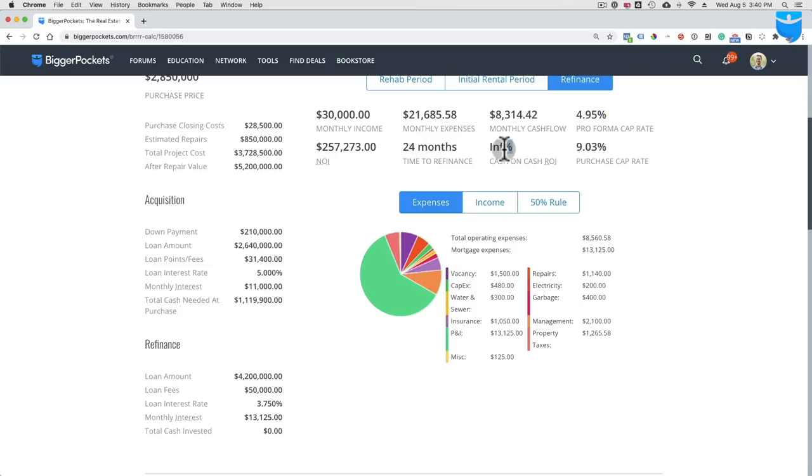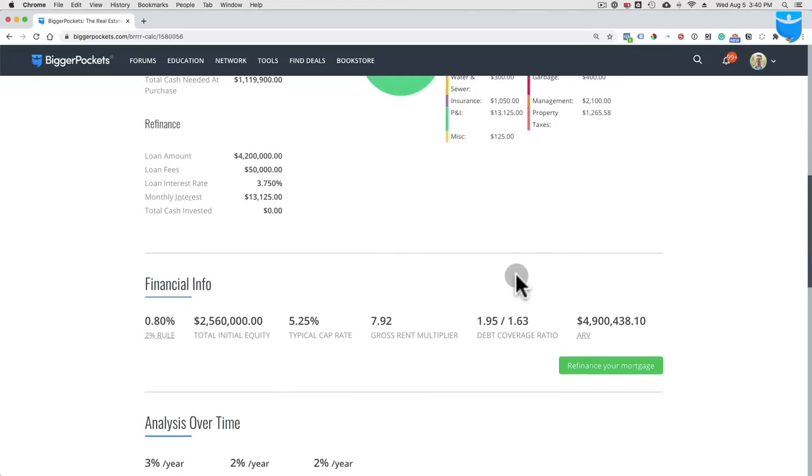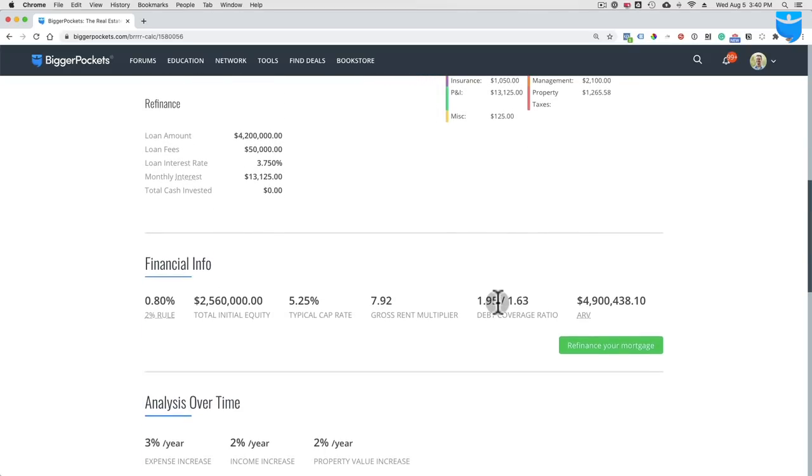We're showing infinite cash on cash return. I think it's because you had such a high loan balance. That gets a little wonky with the way we underwrote it on the properties. But overall, it's showing a 1.95 DCR. It's great. For commercial, that's phenomenal.